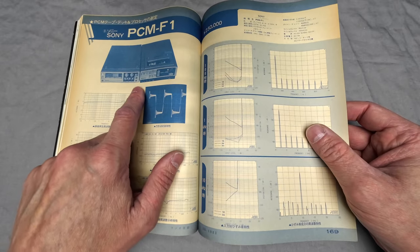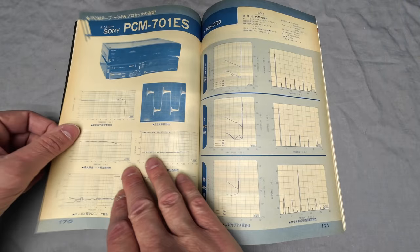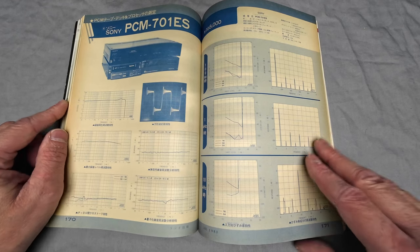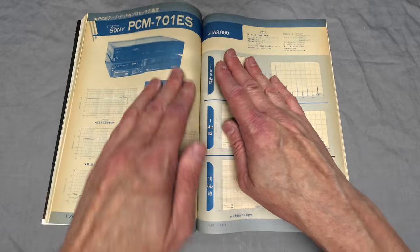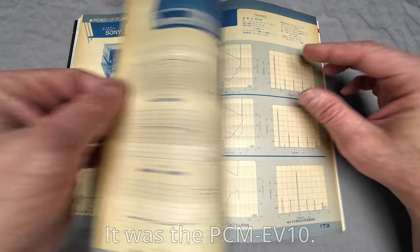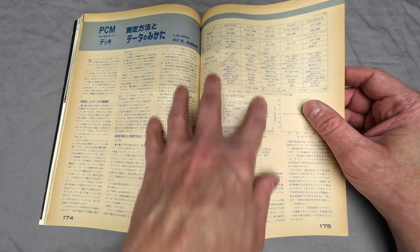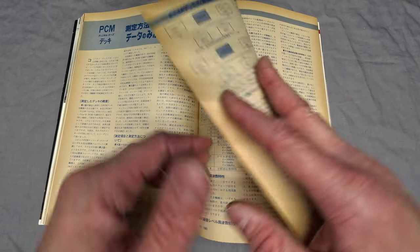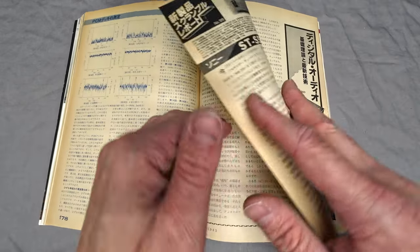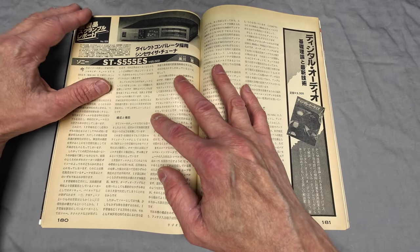There's the Sony setup right there. Well, the PCM F1 anyway. Then there's the PCM 701ES. I believe that's the one I saw on 12 Volt Vid's channel. Could be wrong. I don't know what Sony had. It's been a while since I've seen that video too. Technics. A write-up on PCM, it looks like. Really cool stuff. I love this magazine. I regret that I only bought one of these to go with that tape deck.